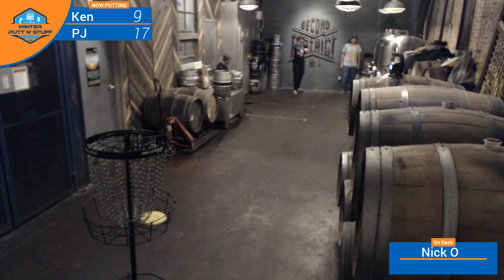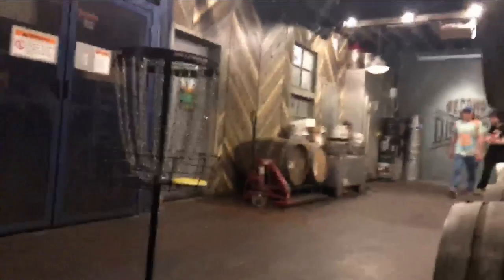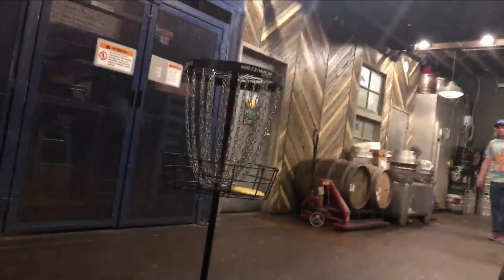I believe so. Yep. Doesn't matter anyway. There it is. Well, PJ was putting up quite a round here, and just that last shot, he says, "Oh no!" as soon as he lets go.